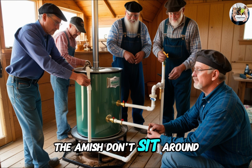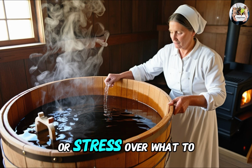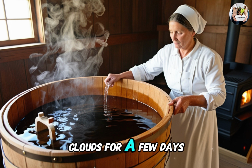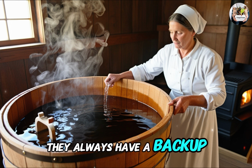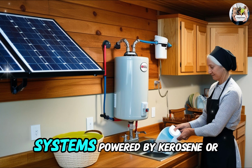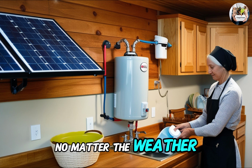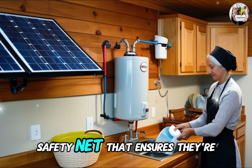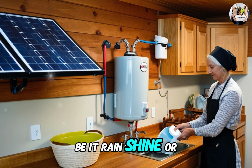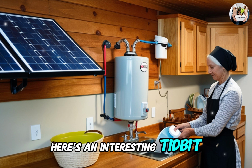The Amish don't sit around waiting for the power company to restore electricity during an outage or stress over what to do when winter sets in or the sun hides behind clouds for a few days. They always have a backup plan ready to go. Many families rely on auxiliary systems powered by kerosene or wood to keep their hot water flowing no matter the weather. Think of it as a safety net that ensures they're prepared for anything, be it rain, shine, or even snowstorms.